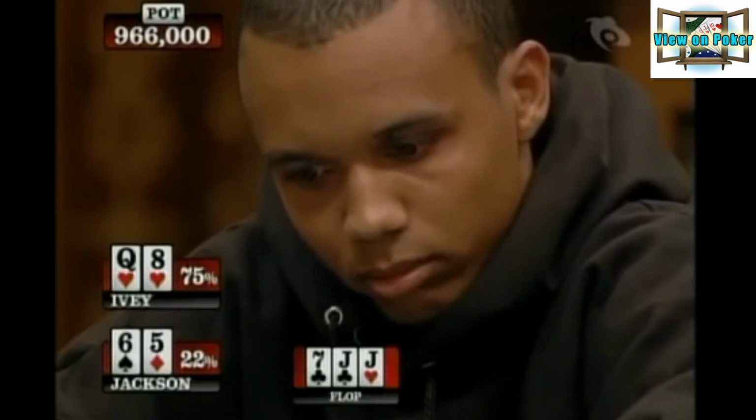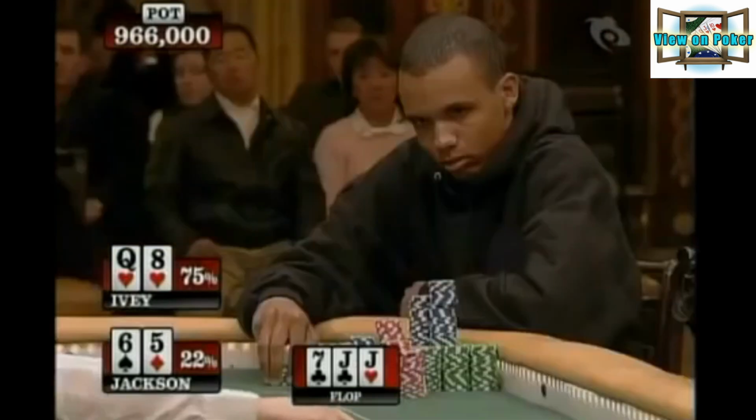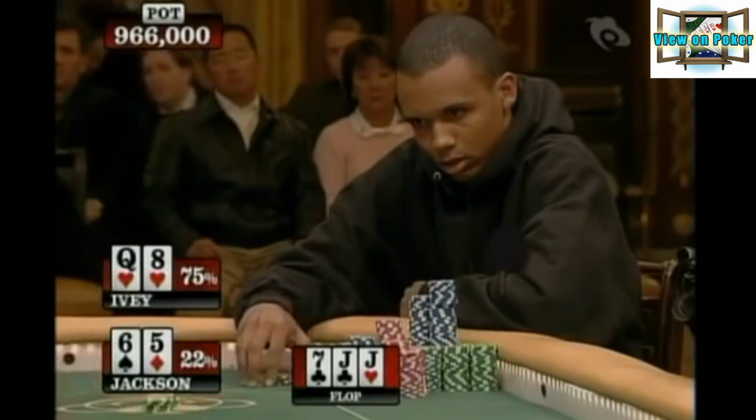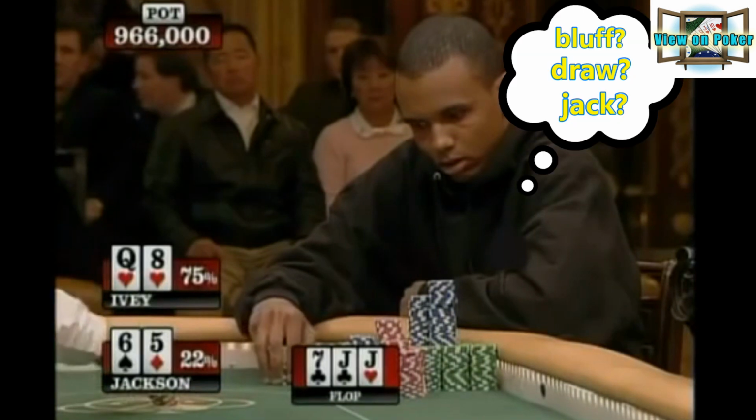I'm really wondering what Ivey's putting Jackson on, but again, it's probably not a big hand, because if he had a big hand, better to get to the turn and river, right? Maybe he has a big hand, but representing a bluff? It's easy for us viewers here behind the screen, knowing both players' hands. But think if you were playing instead of Ivey or Jackson, how would you have played? What would you have done now?